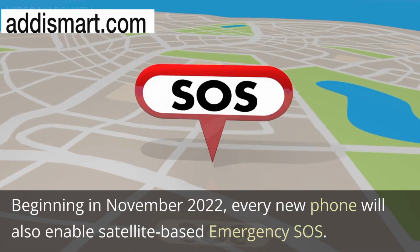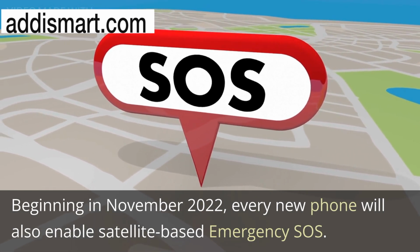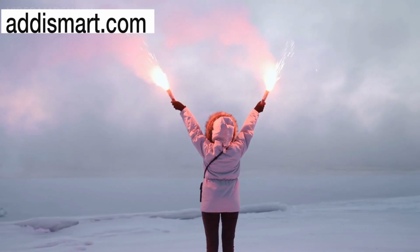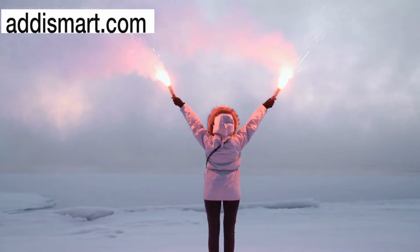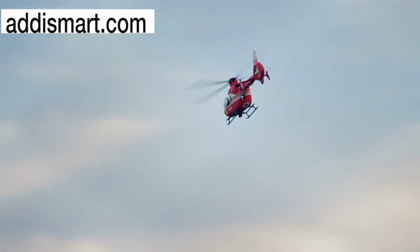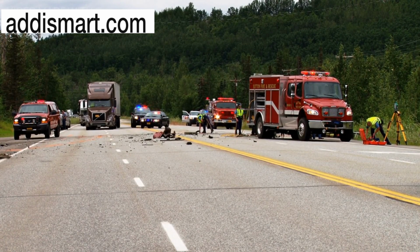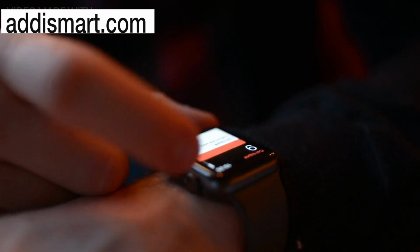Beginning in November 2022, every new phone will also enable satellite-based emergency SOS. This will enable the use of communication satellites for message delivery. When there is no mobile signal, you will be able to send messages through communication satellites thanks to this. Despite being a premium service, those who buy an iPhone 14 will receive 2 years of free use of the function. Additionally, if your phone recognizes you've been in a traffic accident, it will automatically link you with emergency services. This feature is available on all iPhone 14 phones as well as the Apple Watch Series 8.